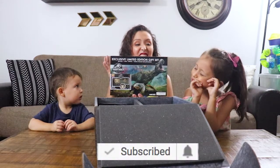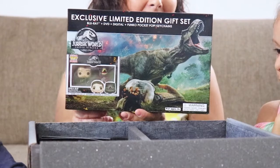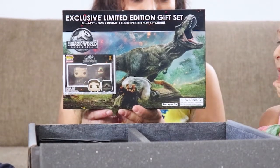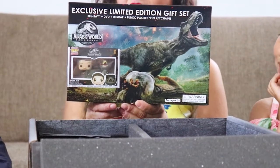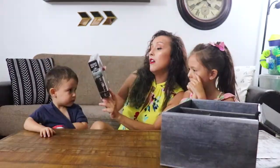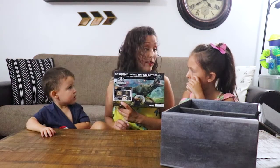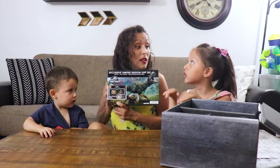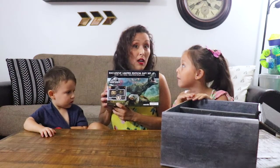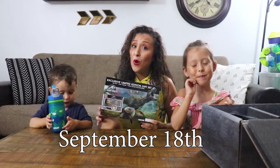So this is the exclusive limited edition gift set that is only sold at Walmart. Wow. It comes with the Blu-ray, DVD, digital, and two Funko Pocket Pop keychains. Okay, this looks like Owen, and this is a dinosaur, but I don't know what kind of dinosaur that is. It's a velociraptor. The DVD and the Blu-ray come out September 18th at Walmart.